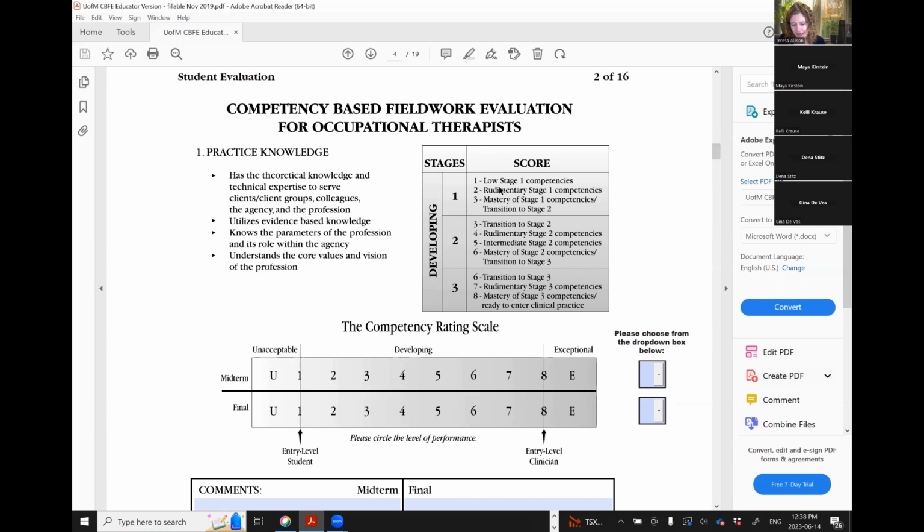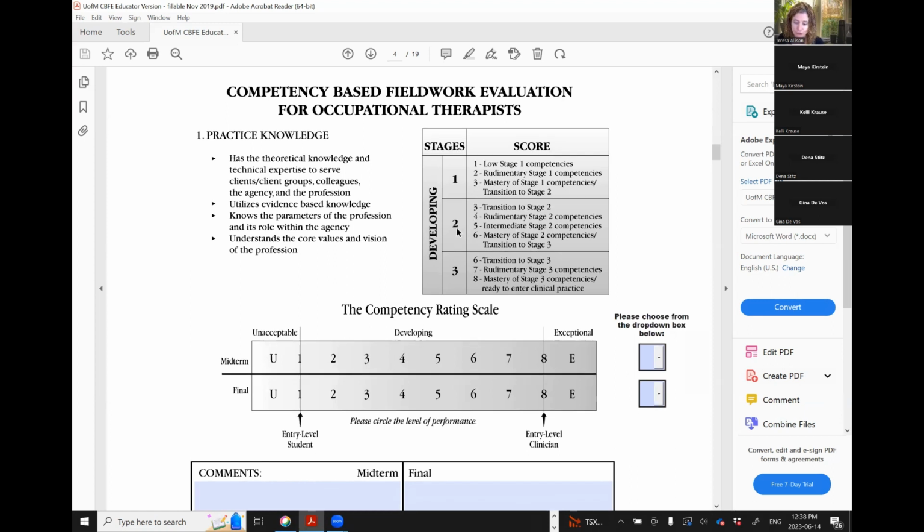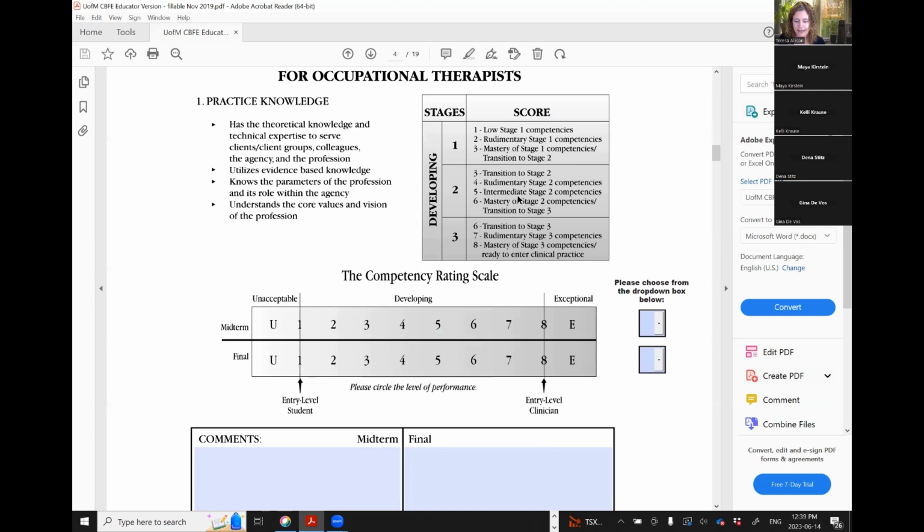Now, typically, stage 1 or level 1 is what we refer to as our basic fieldwork placement, with 3 being the maximum. Level 2 is what encompasses typically our intermediate 1 and intermediate 2 fieldwork, with 5 being the maximum for intermediate 1 and 6 being the maximum for intermediate 2. And then we have level 3, which is where we would typically expect our advanced level students to be sitting. So that's the stages and the scoring.